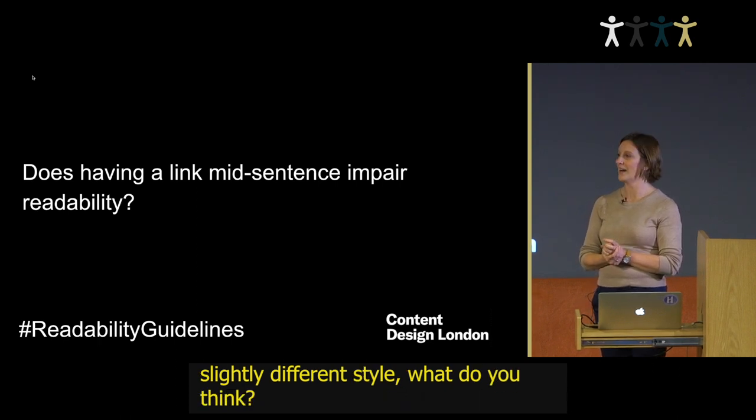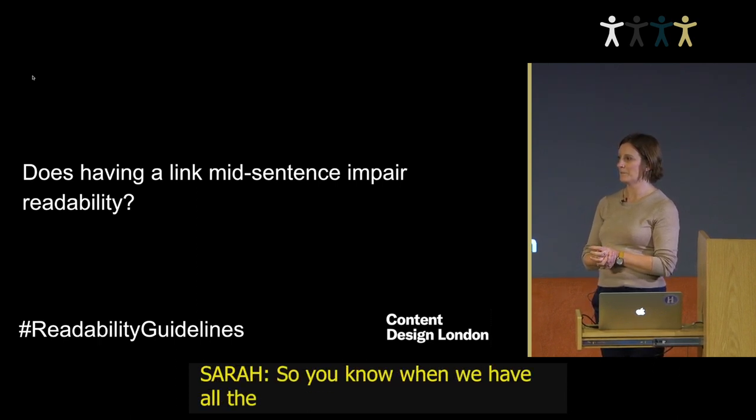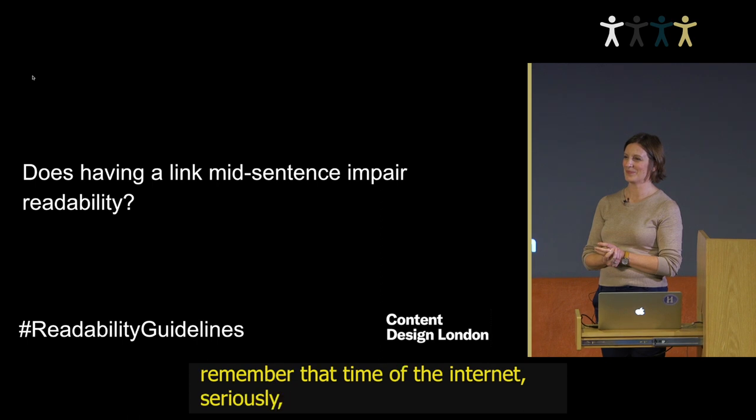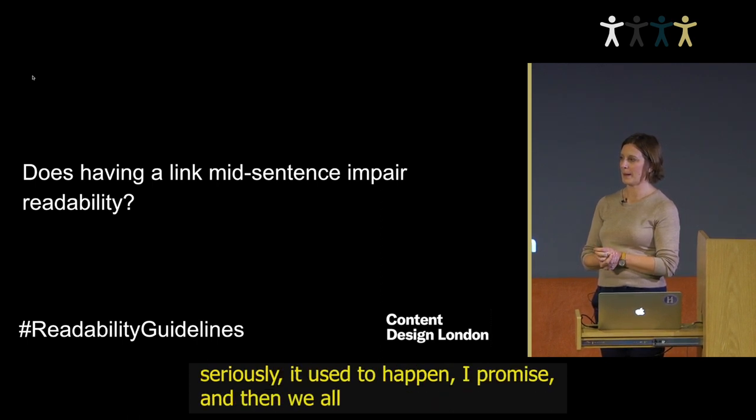You know when we used to have all the sentence and then the link at the end of the paragraph? Do you remember that time of the internet? Seriously, it used to happen, I promise. And then we all just started link text all the way through.